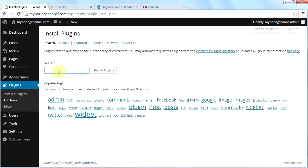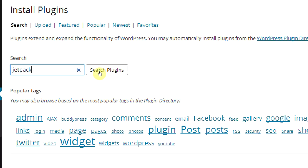So we're going to search for a plugin called Jetpack. This plugin pretty much does everything, and it's awesome. It allows you to do a contact form, email subscriptions, site statistics. It'll do so much more for your site. Some people say it slows down your WordPress website. I would disagree. If it slows down your website, it is minimal. And we're only going to use a few of the very coolest features in Jetpack. We're going to turn the rest of the features off. Let's click Search Plugins.